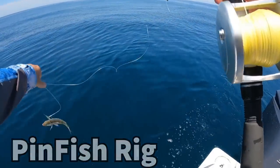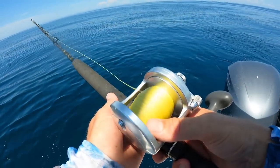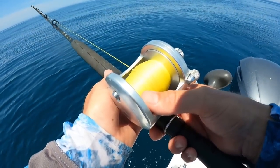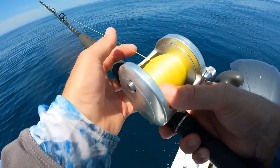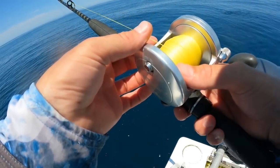Try to get us another one. All right, live pinfish going down. So what I'll do is I'll let this thing hit the bottom and then I'll come up probably 3, maybe 4 cranks. Get it about anywhere from 10 to 15 feet off the bottom. I don't want to be dragging the bottom because we are drifting. I don't want to drag over all the coral that's down there and rip or tear it up and then get hung up and lose rigs.